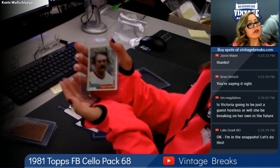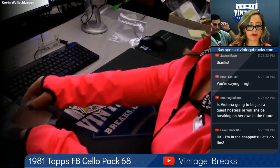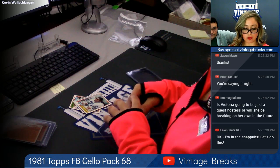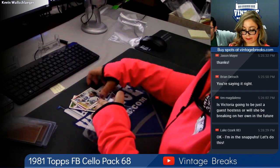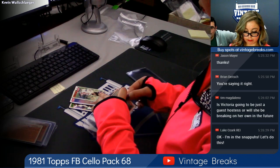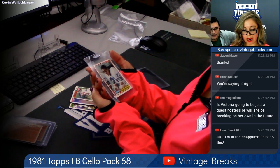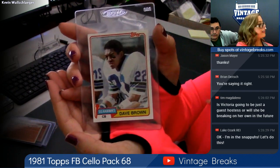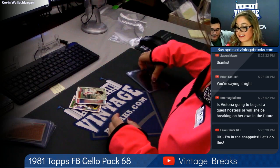Conrad Dobler, Bills. I'm in the snappers. Let's do this. All right, George. Robert's keeping an eye on all the snappers. After Victoria finishes this personal pack, we're going to update the mini snapper. Dave Brown, Seahawks. Oh, look at that. Perfect leveling with the camera. Becoming a pro. Yes.